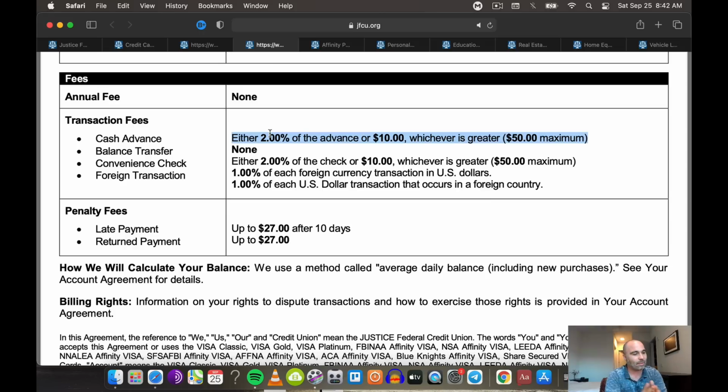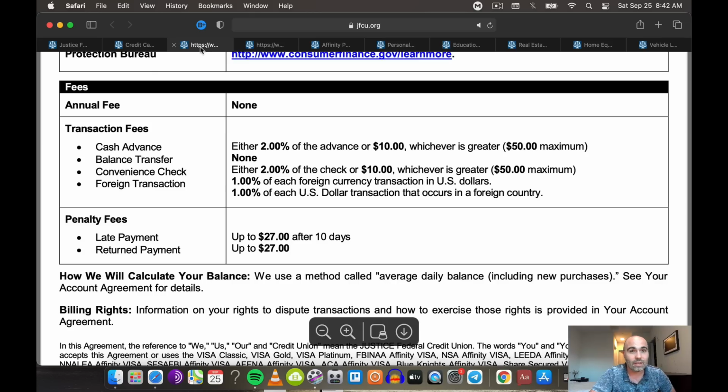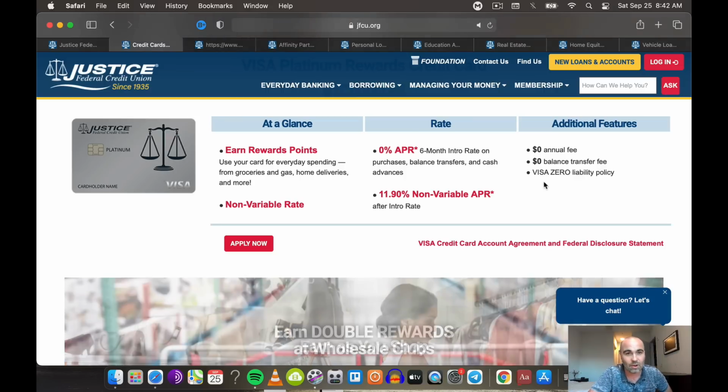But guys, listen. 0% on a cash advance up to 6 months, and then after 6 months, only 2% on a cash advance fee. You guys need these credit cards from Justice. I'm telling you, I'm getting stoked on it because I love finding things like this that can help the community out. So I'm preaching on this for a second, just because you guys need to know about it.